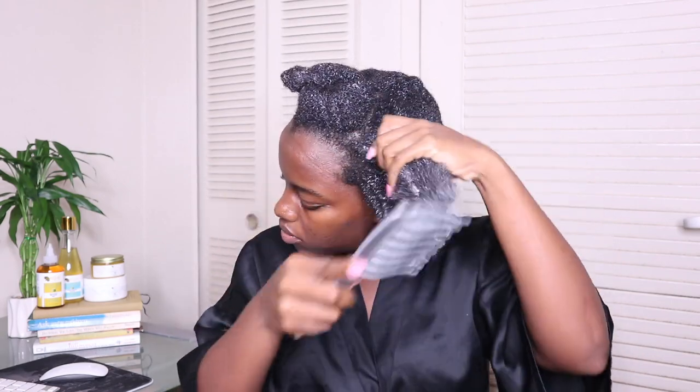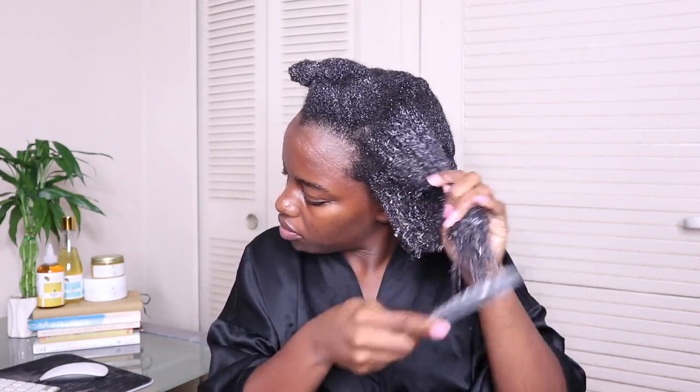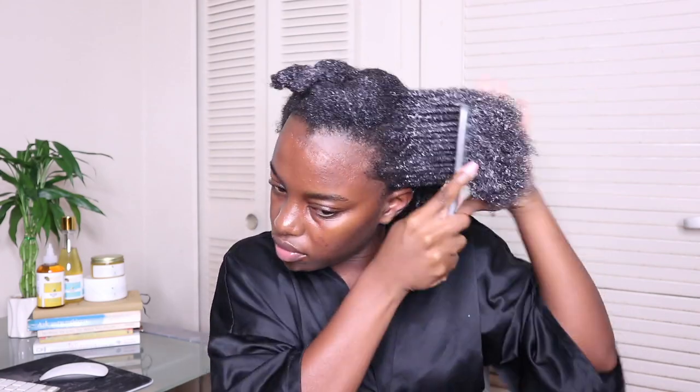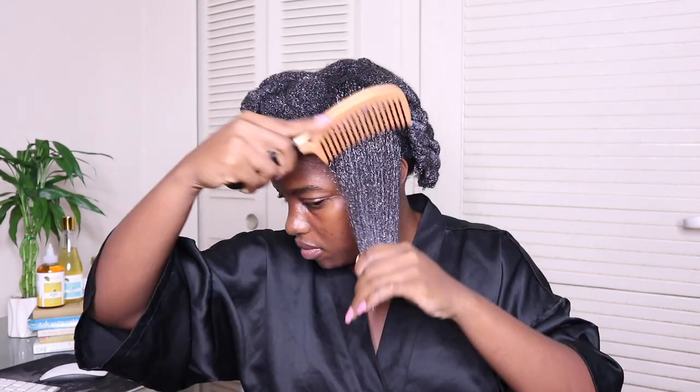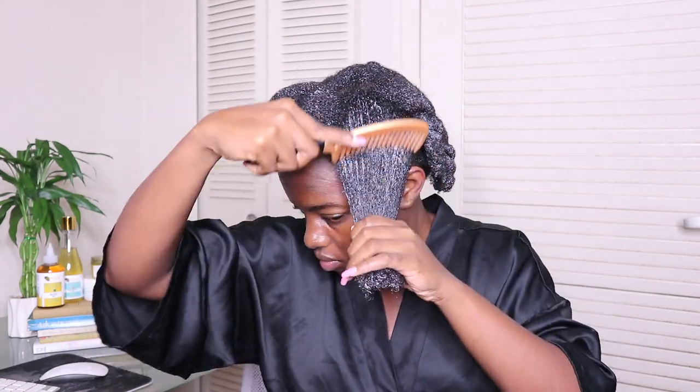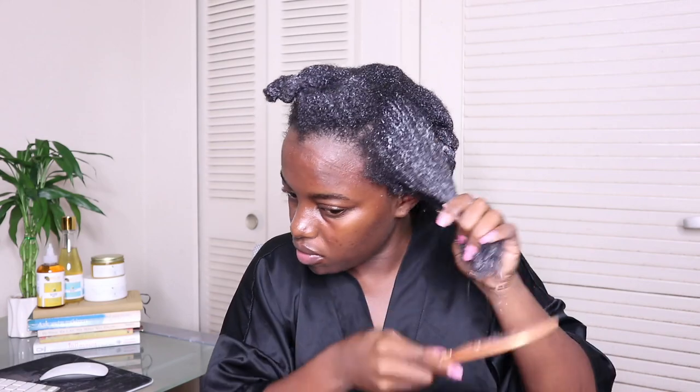So this is actually my first time detangling my hair since I shampooed it. So I did detangle before I shampooed, but oh my goodness, it made detangling a breeze. So my comb is just gliding through my hair after allowing that deep conditioner to truly sit and penetrate my hair.